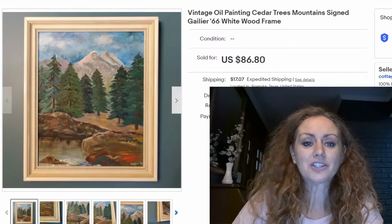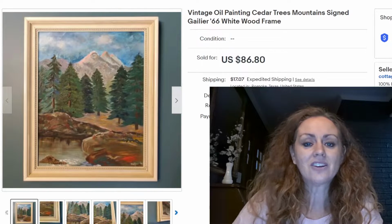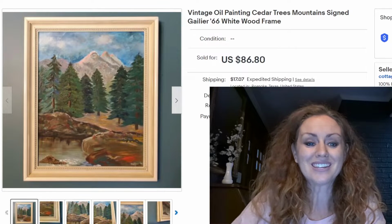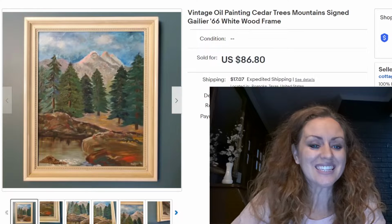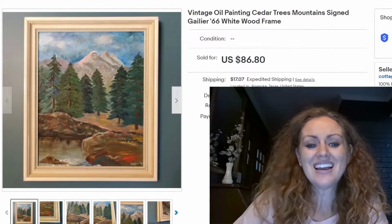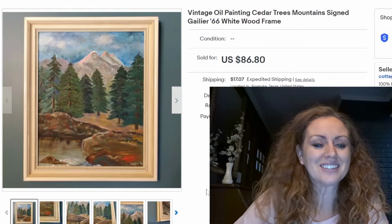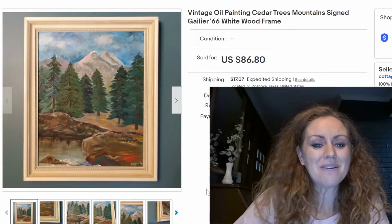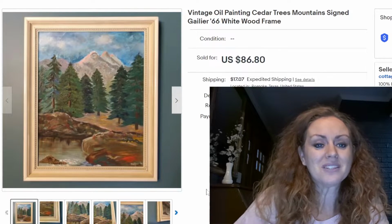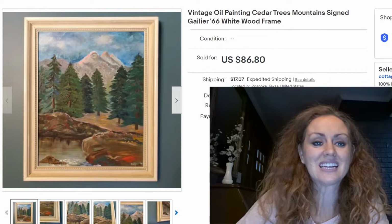This one's description is vintage oil painting, cedar trees, mountains, signed Gaylor 66, white wood frame. So it's mostly just a bunch of keywords there to get this in somebody's search. It was a really nicely done painting and would be great in many settings, but I picture it like in a cabin somewhere or something. So hopefully the person who ended up with it will enjoy it. And again, my cost was under $1 for it, and I sold it for $86.80.